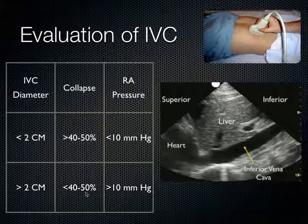If it collapses by more than 50%, it's said to be a high CVP. And all also depends on the pre-inspiratory diameter. So you measure this pre-inspiratory diameter somewhere around here. This is the hepatic vein dumping into the IVC. This is the IVC dumping into the heart. About 2 centimeters distal to where the hepatic vein enters the IVC is the location at which you want to observe the IVC for collapsibility during respiration.